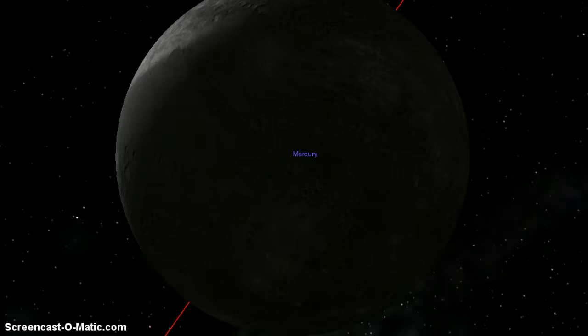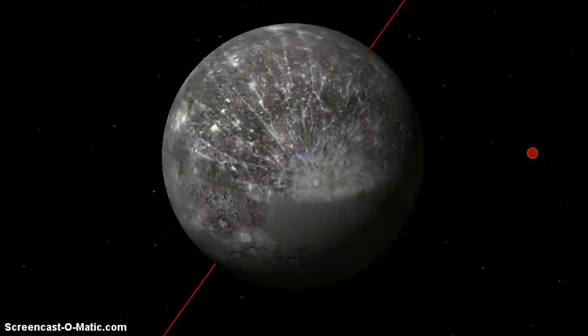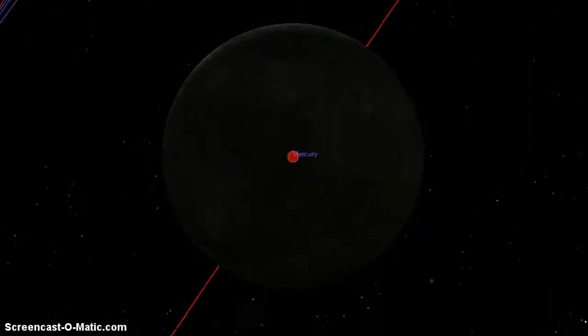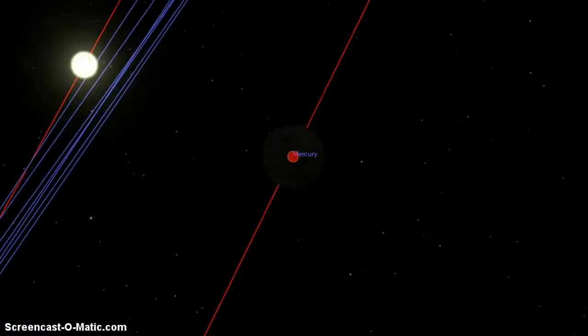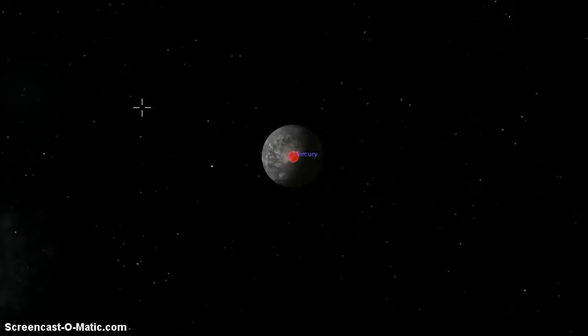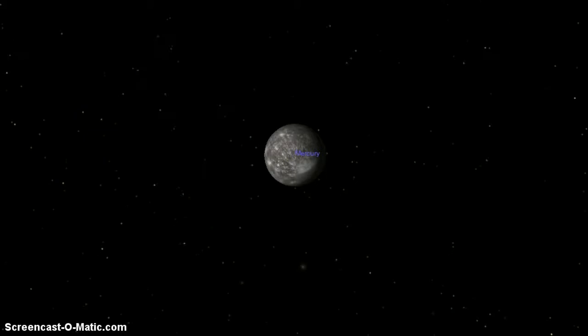This is Mercury. The temperature on the side facing the sun is 252 degrees Celsius. On the dark side, it is negative 183 degrees Celsius. It has no essential atmosphere and no surface water or water in the atmosphere. There is no chance for life to be living on it except underground, in which it would have to depend on chemical energy. Thank you. Let's go to Venus.